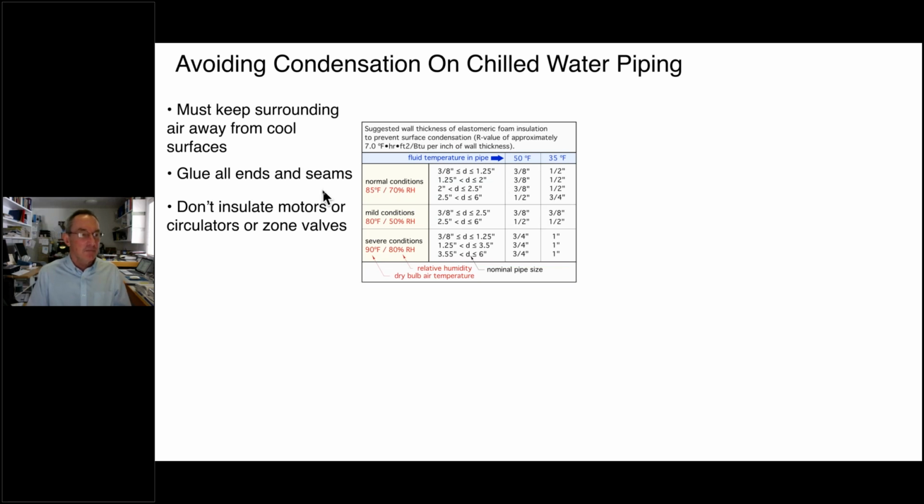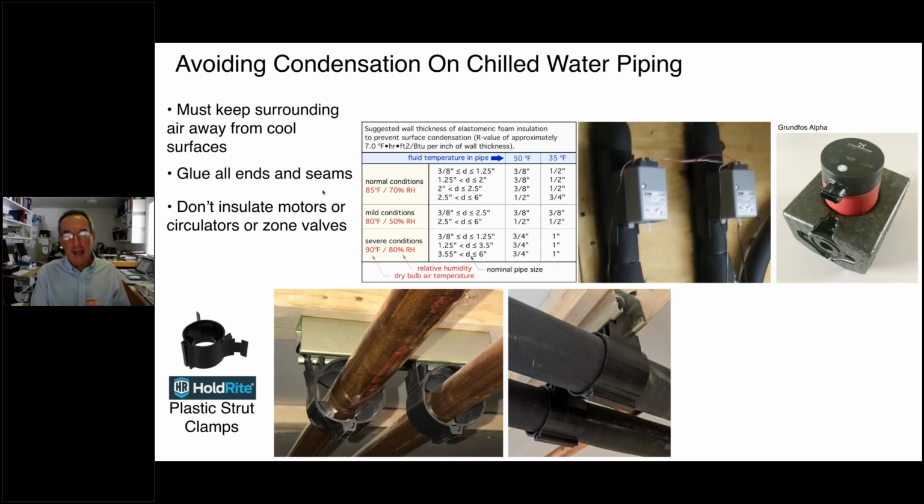When you do insulate motors or zone valves, you don't want to cover the zone valve actuator or the motor of a circulator with insulation. There's some heat generated there, especially in a circulator. If that circulator is operating in heating mode and you insulate the can of the circulator, you're going to overheat the circulator. So here's a couple of zone valves that have the body insulated with an elastomeric foam, and the actuators are not insulated.